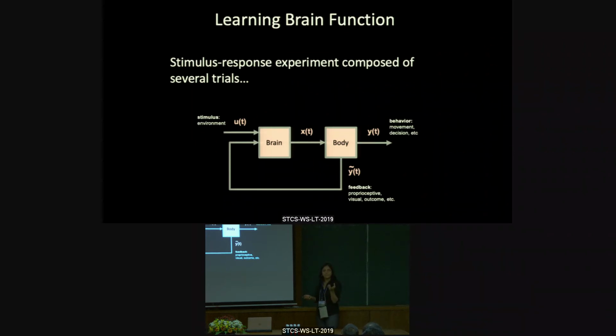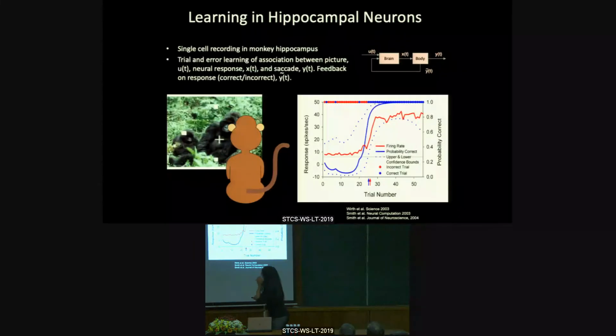As an electrical engineer, you can cast this into a simplistic block diagram like this. You have the brain and you have the body, and you might provide some stimulus that might be exogenous, coming from the environment. We'll call that U of T. That might generate a neural response, which we call X of T. You might respond with a behavior. For example, if it's decision-making or movement, you might make a decision or you might make a movement. That's Y of T. And what happens to your behavior might feed back into the brain. Okay? Here are some examples of experiments and how we can cast them into this block diagram.